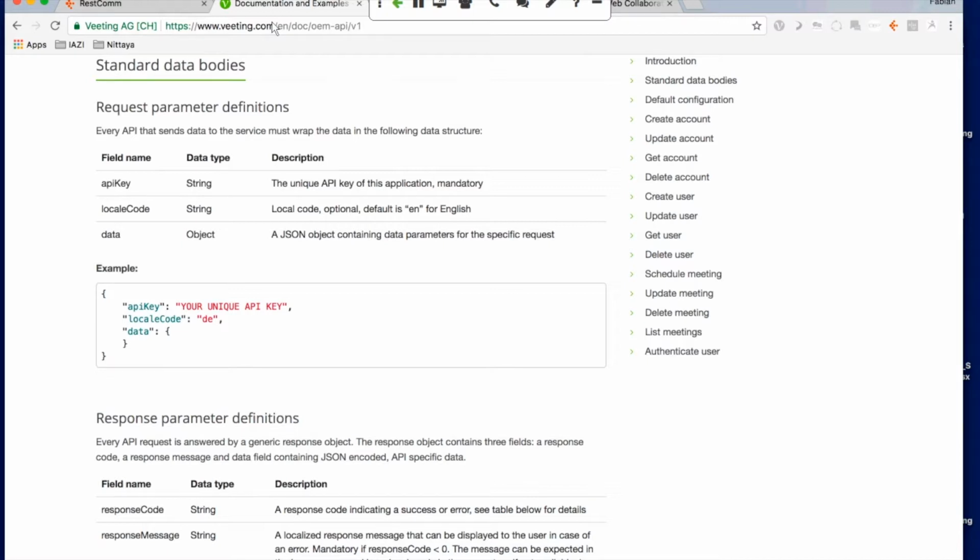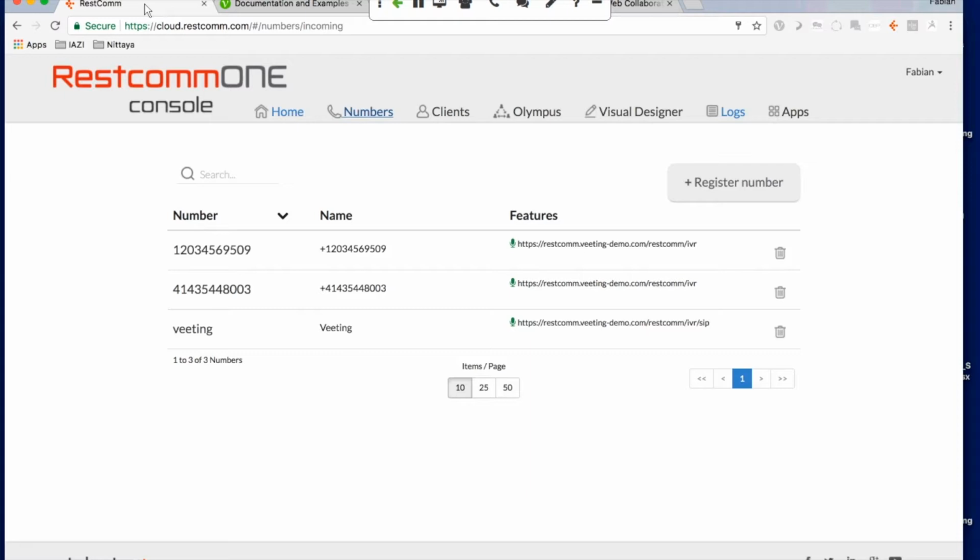We know that Veeting is integrated into the RESCOM One platform. If you're already a RESCOM One customer, you might wonder how difficult it is to bring your DIDs into the Veeting platform. It is very, very easy. In the RESCOM One Cloud console, you have your numbers.